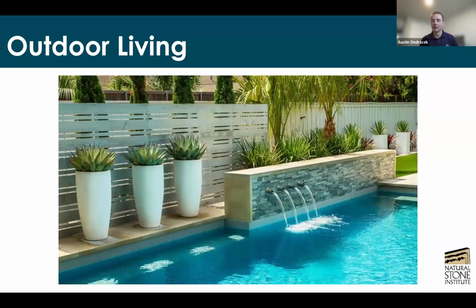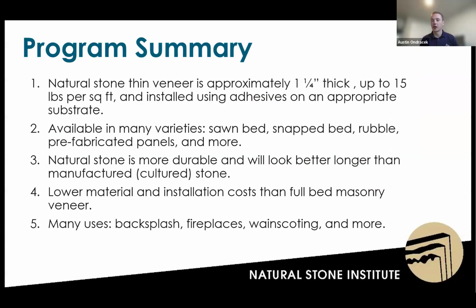And then again, installed outside, I've always said is what really magnifies and beautifies natural stone, being installed in its element. So around pools and outdoor areas, that's where it really shines and shows its benefits.